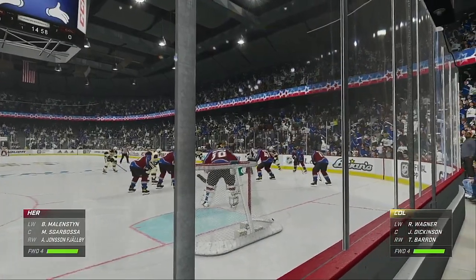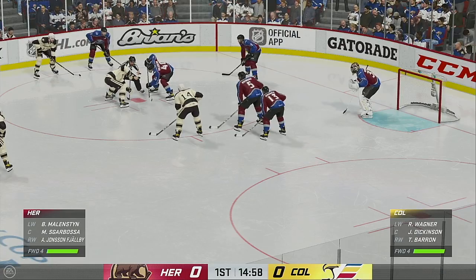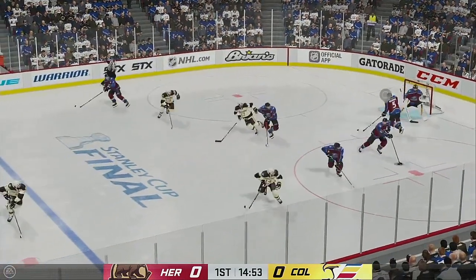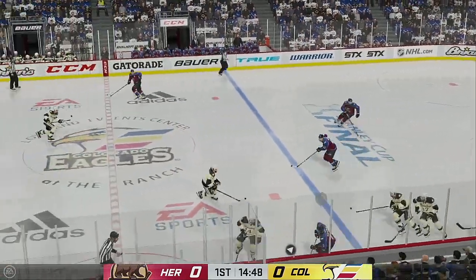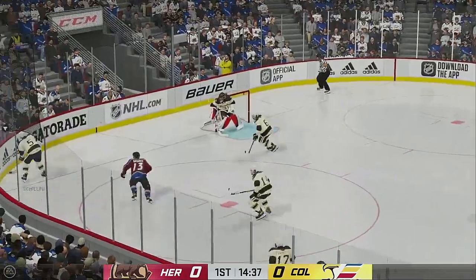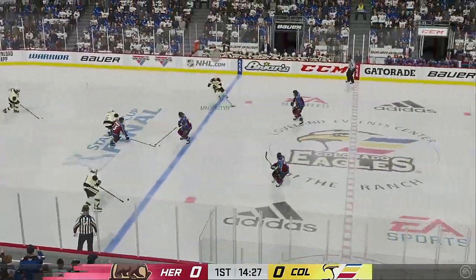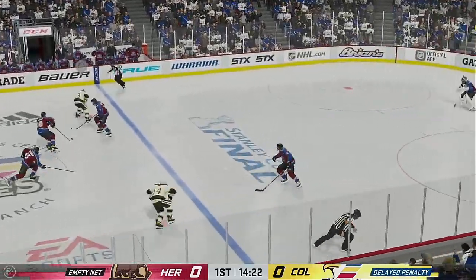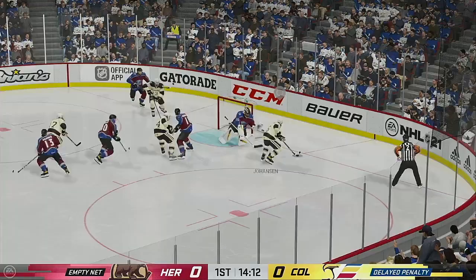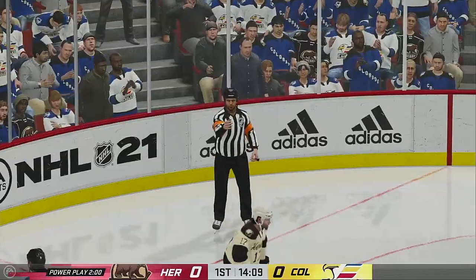Nearing the midway mark of the period. Still scoreless in this one. Dickinson's won it off the faceoff. Quick pass to Wagner. Hershey's got a hold of it along the wall. Looks to pass it to Johansson. We got a penalty coming up here. Gets to the bench for the extra attacker. Makes the save on the slapper. Again, the denial by the goaltender.